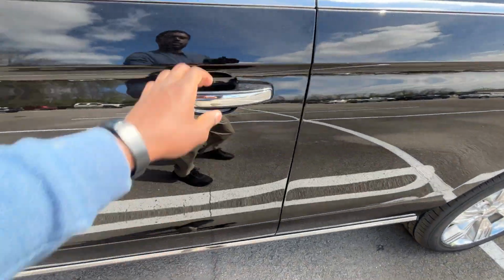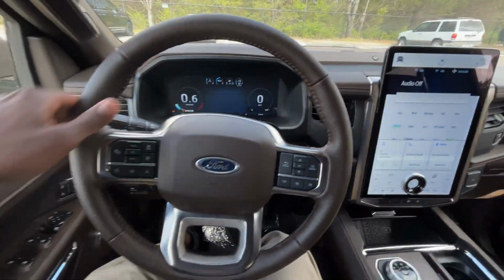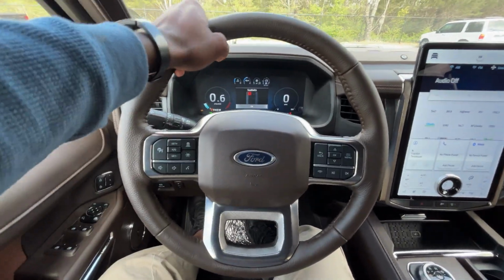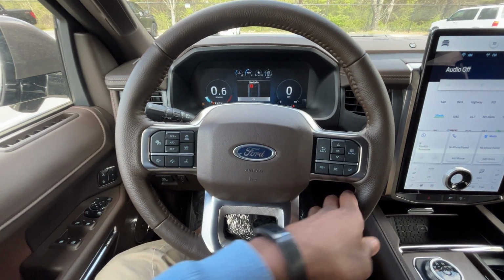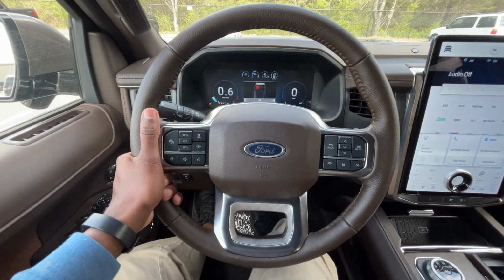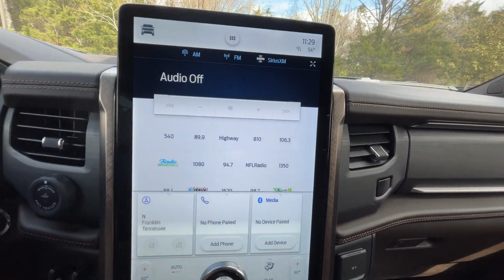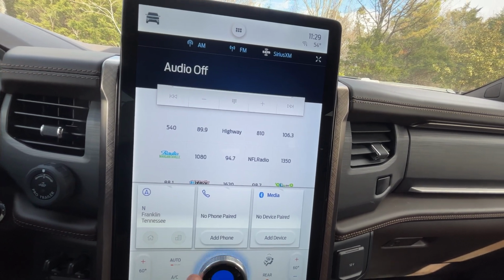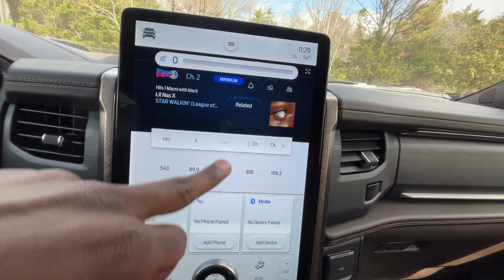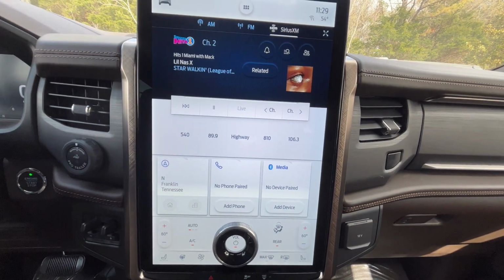Now let's go ahead and hop in the driver's seat. Nice thick padding and a rather large, it seems, leather wrap steering wheel, which I really like. It feels like it should be in an F-150, but love that. Over here to the radio, we do get AM, FM, along with XM radio, and then we also have Bluetooth audio, wireless Apple CarPlay, and wireless Android Auto.